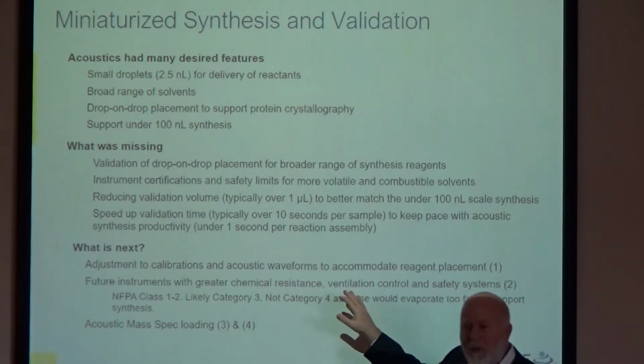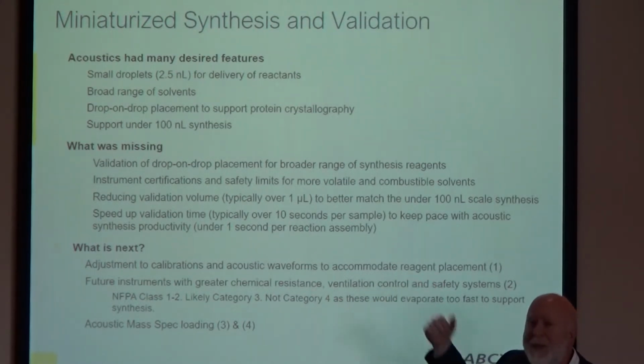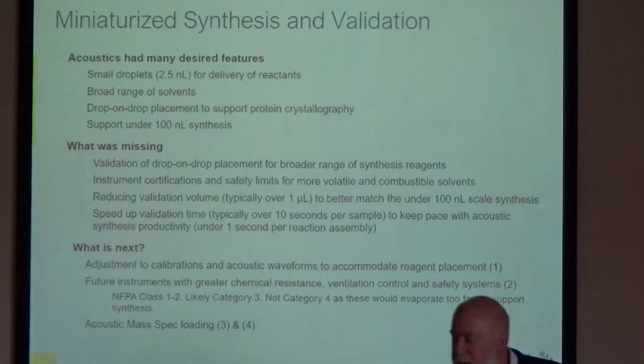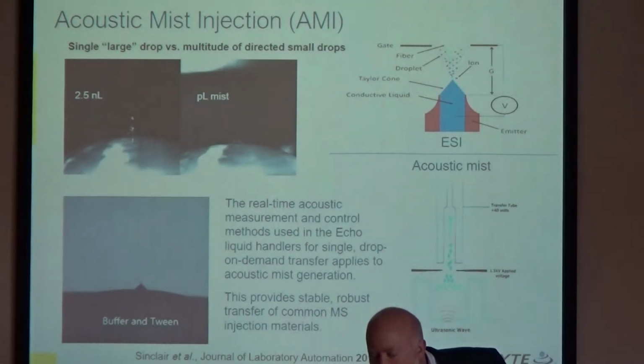We don't think the class 4s will work, but we also don't think they'll work chemistry because they basically evaporate too fast for reactions to occur. And then, of course, I think we'll talk a bit later about the mass spec loading. So very briefly on the acoustic side, so that Ed doesn't have to drag you through the details.